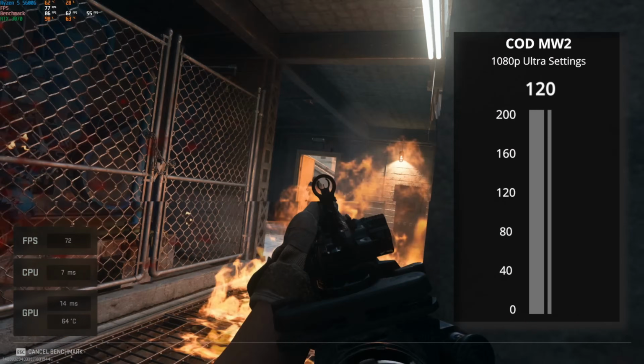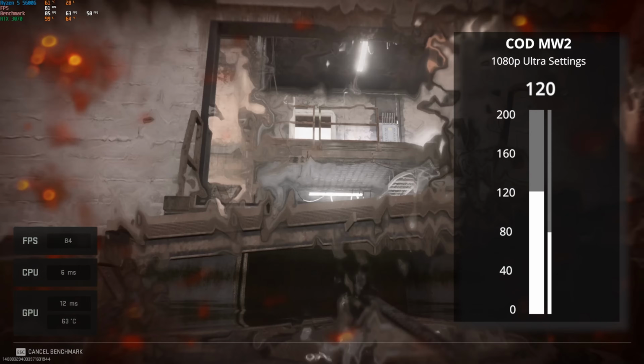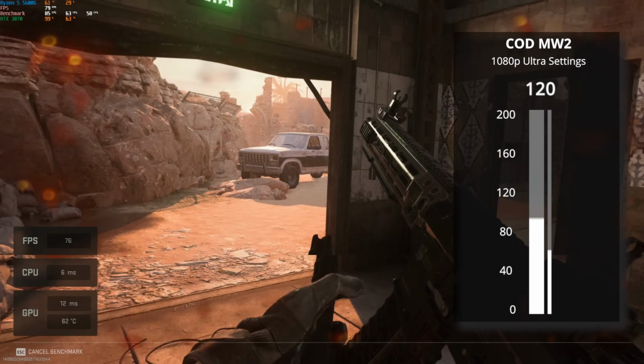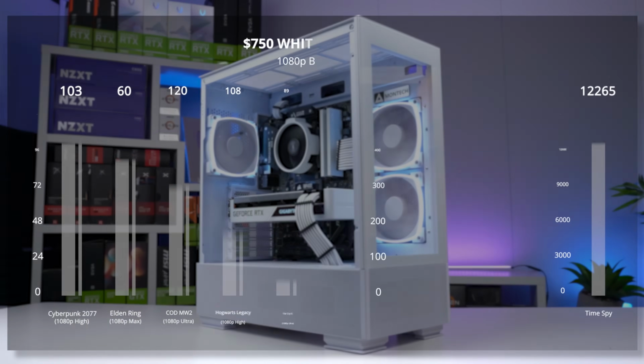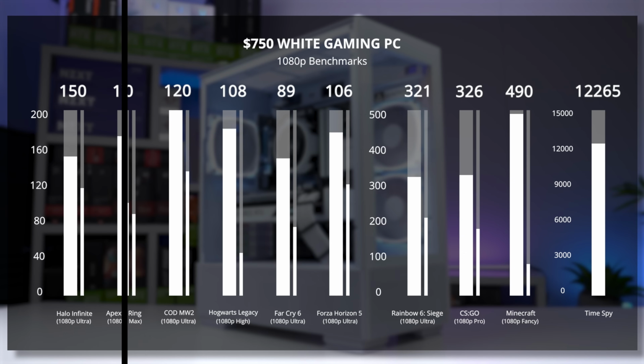Same thing for Call of Duty Modern Warfare 2, even in 1080p with ultra settings, we got 120 FPS, and most people aren't even gonna play a competitive shooter like this with ultra settings. Here's the full 20 game benchmarking run for 1080p, and clearly this RTX 3070 and 5600G combo can handle any of these titles and settings.